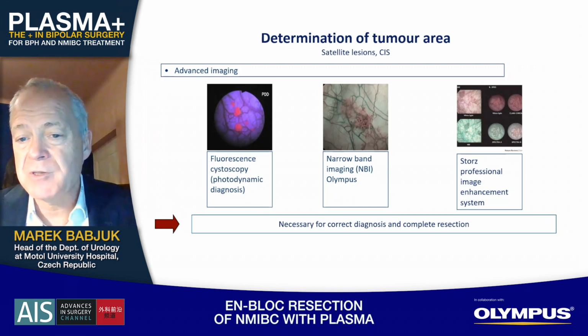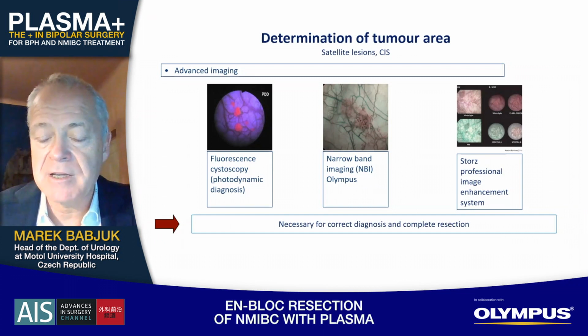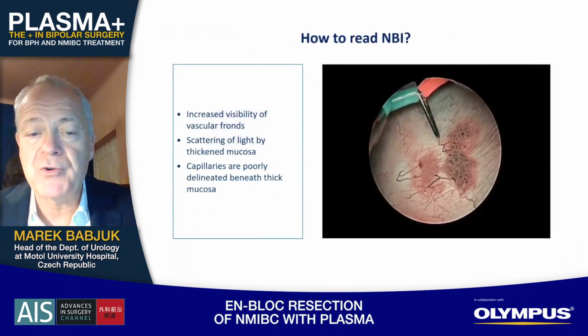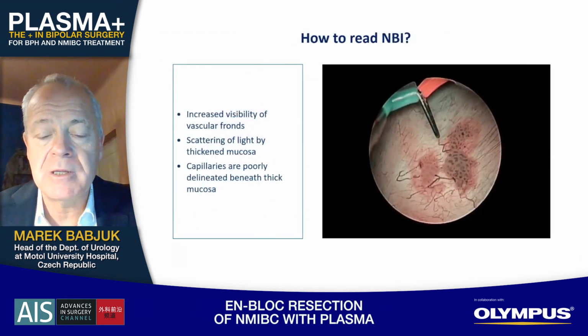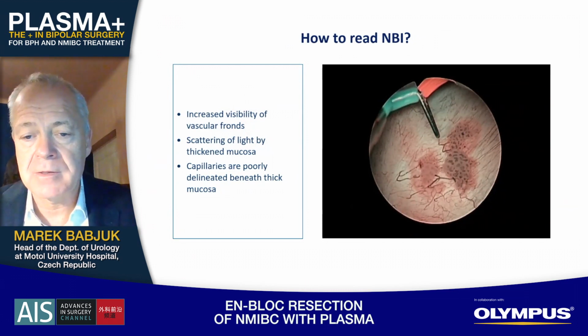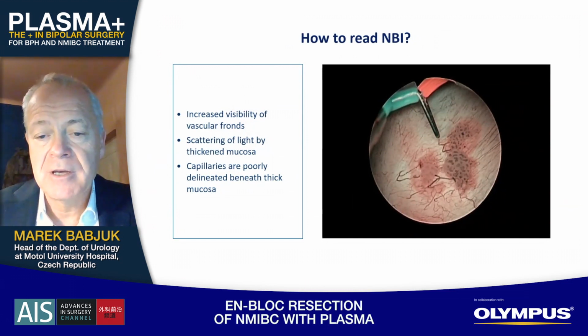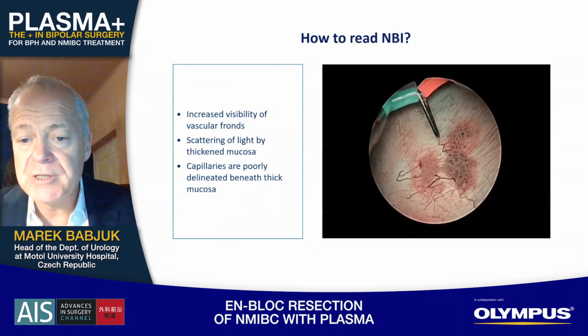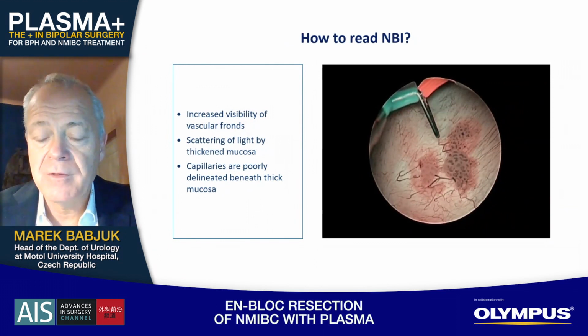The Storz system is based mostly on processing of the signal of the image. I have experience with narrowband imaging. It is based on some filtration of the light, so that you use only wavelengths which are well absorbed by hemoglobin. So you increase the visibility of the tumor, which is hypervascularized.